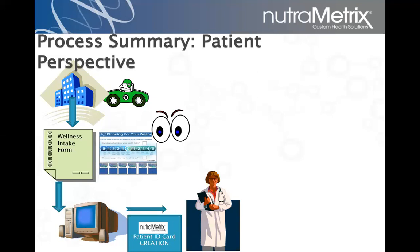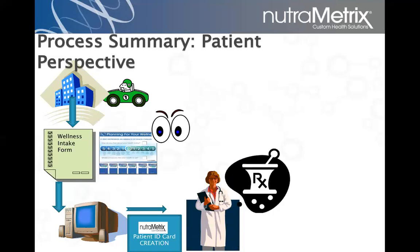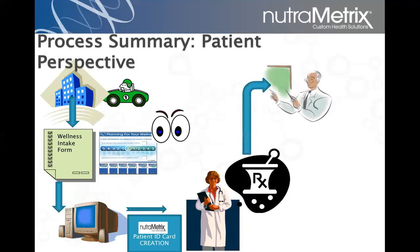So the next step is the health professional examines the patient, and they can discuss their health challenges and goals based upon their findings in the exam and the wellness intake form that the patient has filled out that's part of their file. So the health professional can make product recommendations to support those needs that they've found through the exam and the wellness intake form.